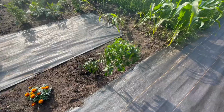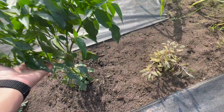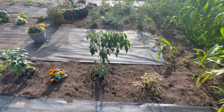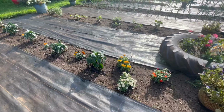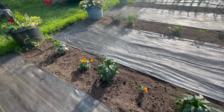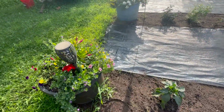This one I see needs a cage around him. So I gotta go do that too. Little short peppers. Lots of leaves on them, but they're really short.